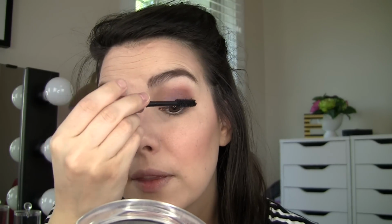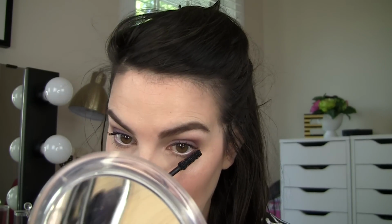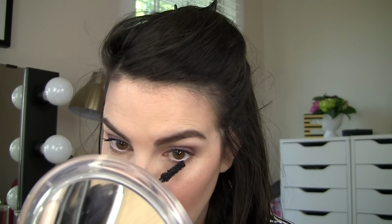But I am always willing to give an Almay mascara a shot because of the great luck I've had in the past with things like Get Up and Grow and the One Coat Nourishing Triple Effect. Those were some great mascaras for me. So I'll always try what they put out, but I was not so happy with that. But this is a really, really nice mascara here. I would say it holds the curl in my lashes most of the day.